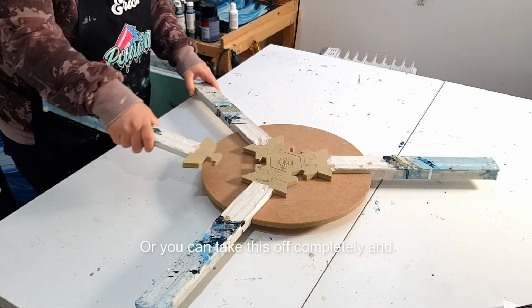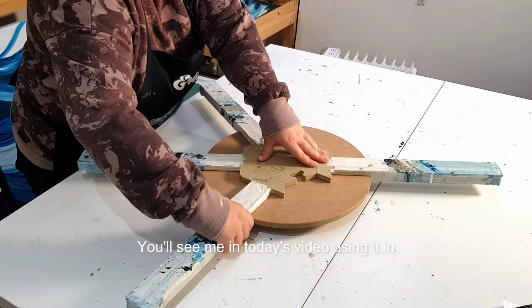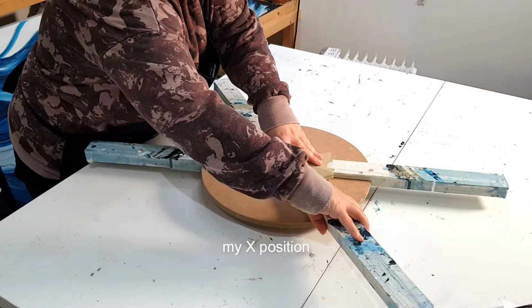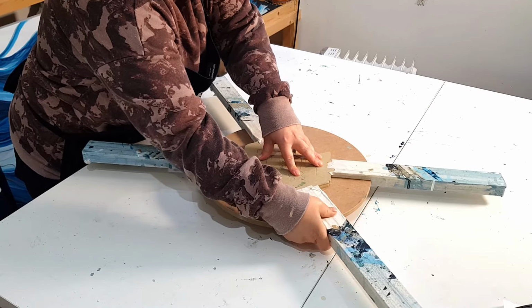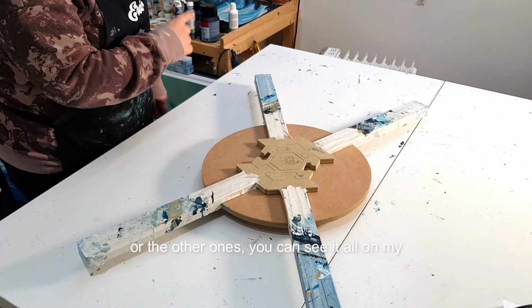Or you can take this off completely and just use the spin top, up to you. You'll see me in today's video using it in the X position, like so.